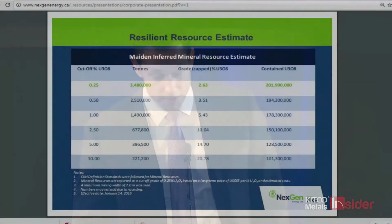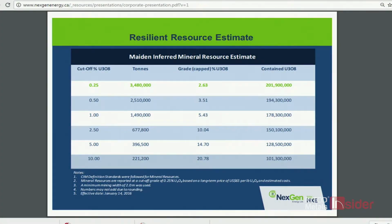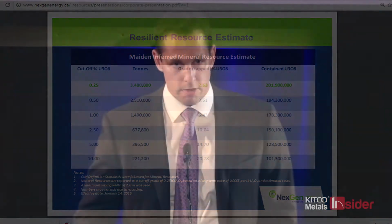Going to the resilience of the resource, we use a cutoff of 0.25. At Eagle Point, they've gone as low as 0.1. When you take that cutoff to 10%, which is very high, it's 100 times the global world average, then you still end up with 101 million pounds at a grade of almost 21%. And that's above Cigar Lake, and that's McArthur type grades. So that high grade core should provide good payback very quickly.